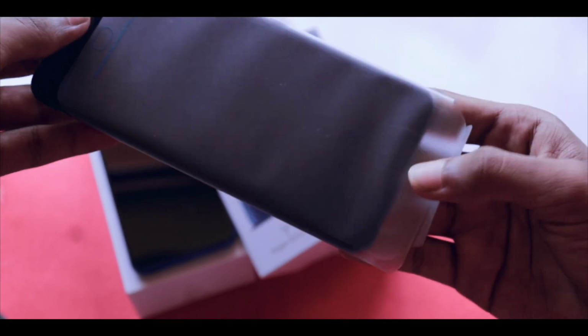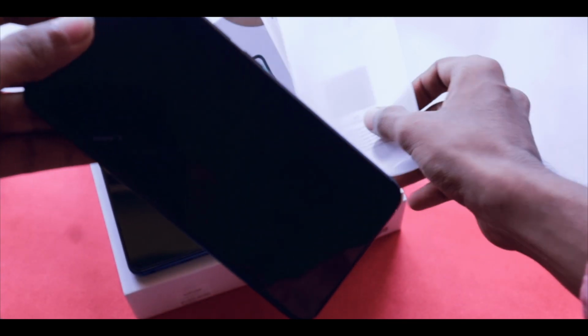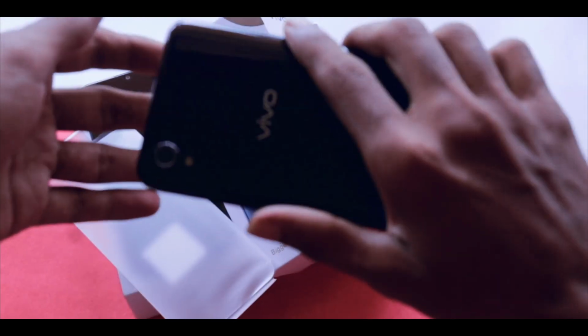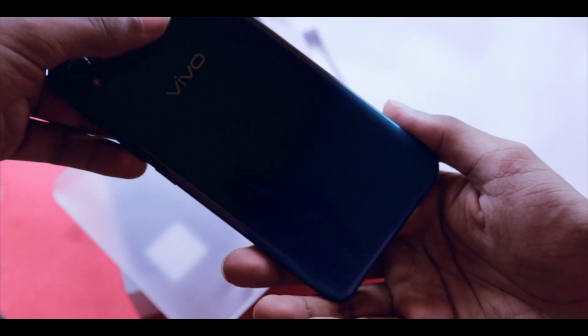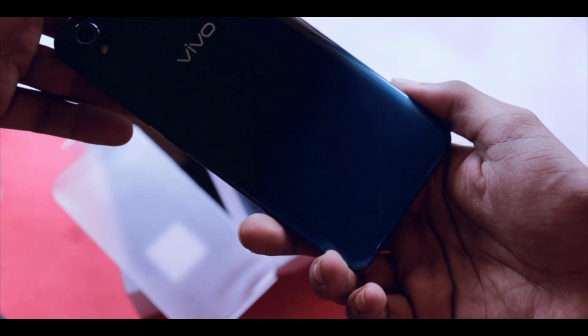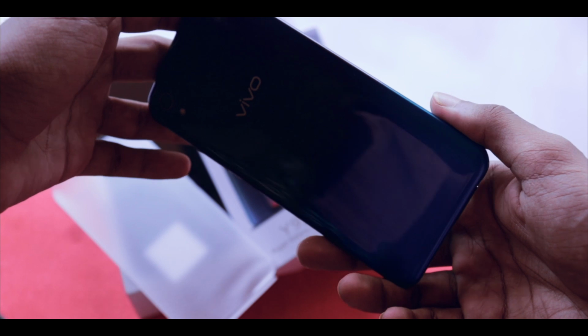So the phone is really nice. It has a notch design, and all that I will cover in the video coming up. You could see the Vivo branding right there. It's black, so you could see the blue right there below. If you're a person who holds the phone at that angle, you are definitely not going to see that blue tinted below.